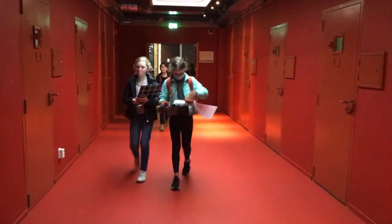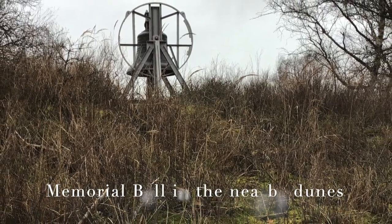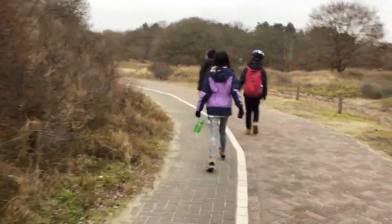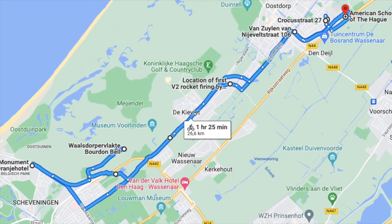You can even see cell block G. This is where the prisoners who were going to be executed were held. This bell is a part of the memorial to remember where at least 250 prisoners from the Orange Hotel were taken to get executed. Are you ready to visit these places yourself?